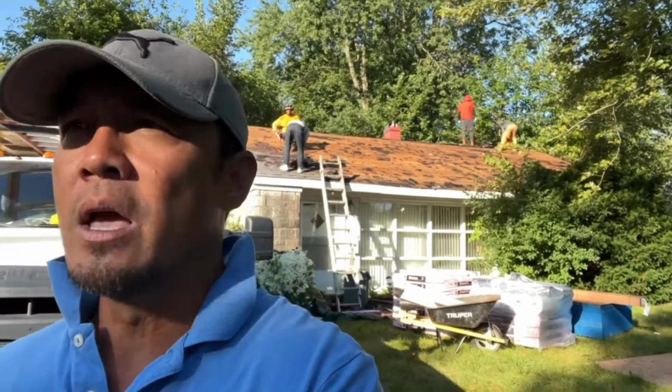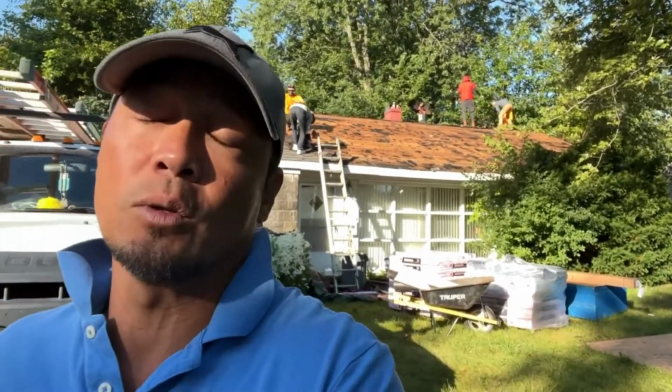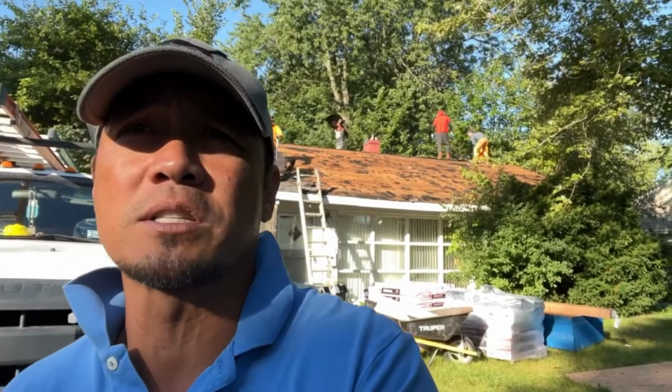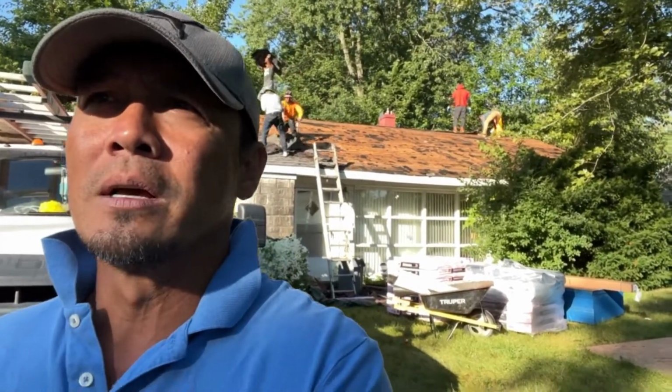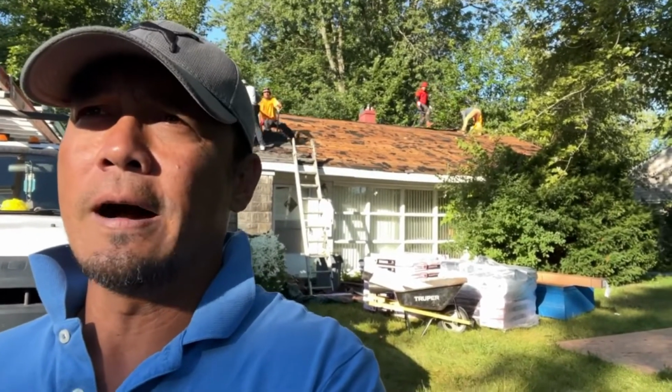So we got lucky with this one. The homeowner got lucky. He's very happy. We got the gutters with it as well. The storm did some number on the gutters, that it actually dropped down and it flew off along with the soffit. So you'll see that we had to rebuild and prepare this house prior to this install that's going on.